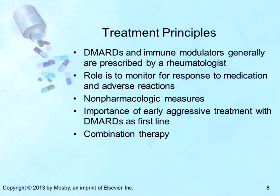The DMARDs are immunomodulators and generally are prescribed by the rheumatologist. Other healthcare providers are often involved in monitoring the response to the medications and adverse reactions. The JAK inhibitors are used particularly in adolescents who cannot tolerate methotrexate or for whom it's ineffective.